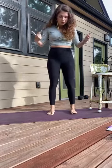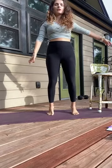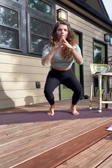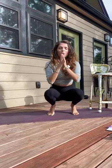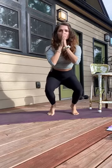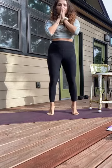Okay, so feet shoulder width apart. Now we're gonna come up on the toes. You can grab that chair if you need. Keep a nice straight spine as we come all the way down into a nice little squat on our toes. All right, now I want you to press into your toes, raise nice and slow, and come all the way up for standing.